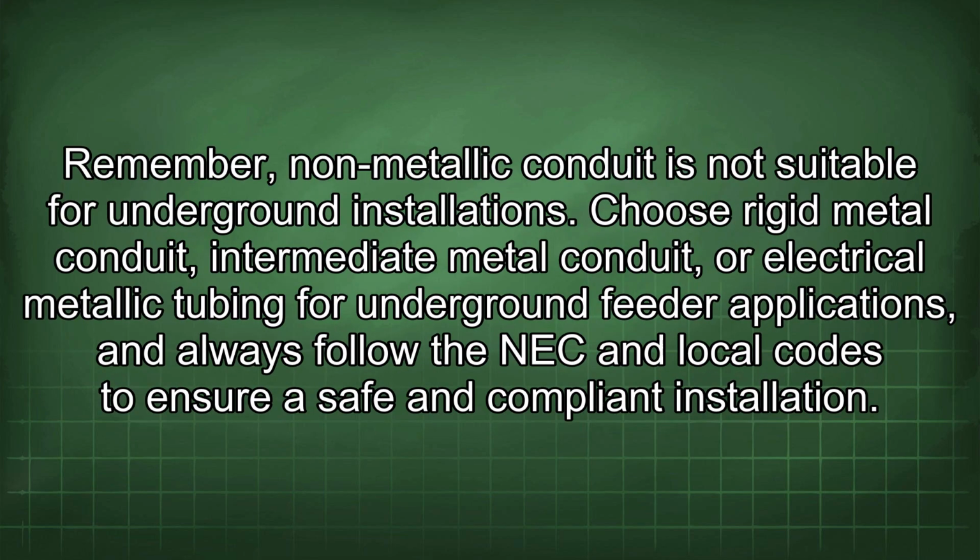Remember, non-metallic conduit is not suitable for underground installations. Choose rigid metal conduit, intermediate metal conduit, or electrical metallic tubing for underground feeder applications, and always follow the NEC and local codes to ensure a safe and compliant installation.